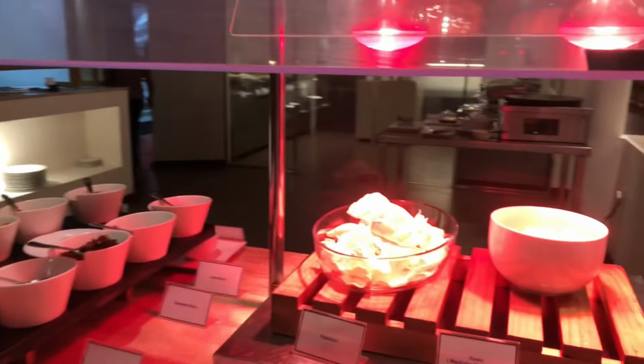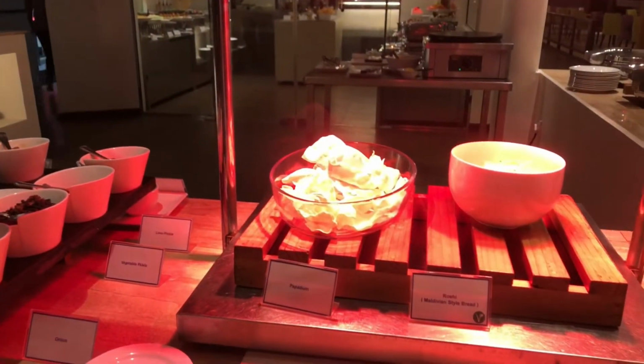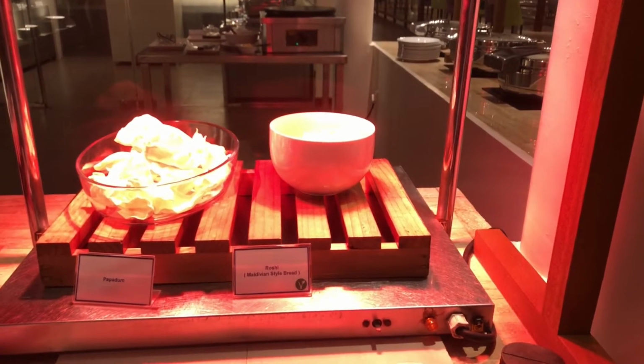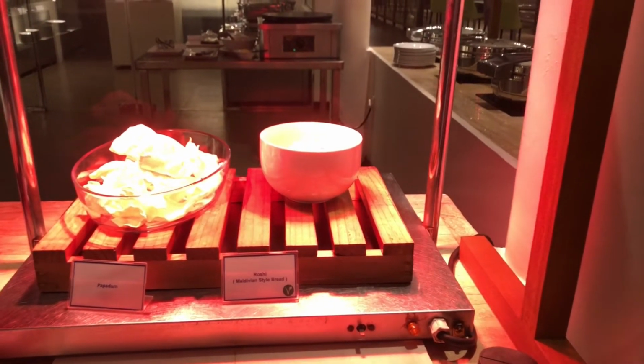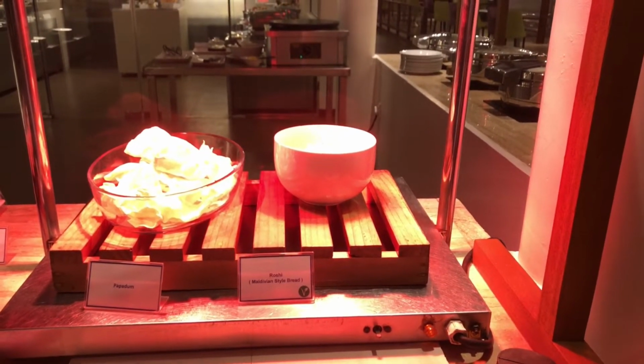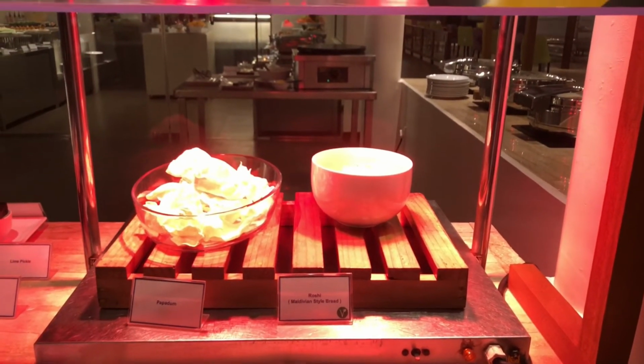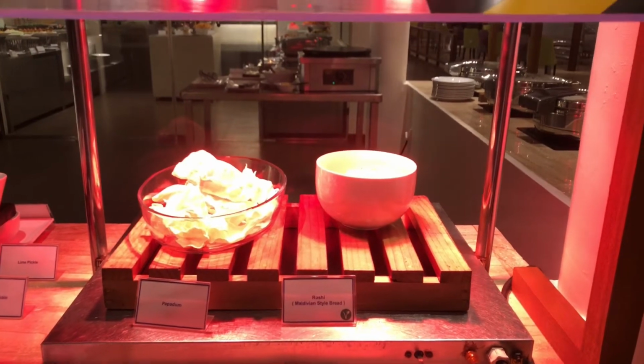Then you go over here and they have the Indian Middle Asian breads. The papadons are wonderful. They're different. And the roshi is their version of a naan, but it's not the exact same. It's closer, if I had to say, to a cross between an American flour tortilla and an Indian Middle Asian bread.